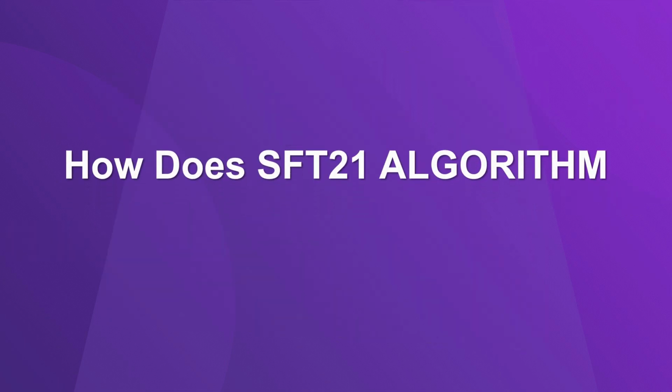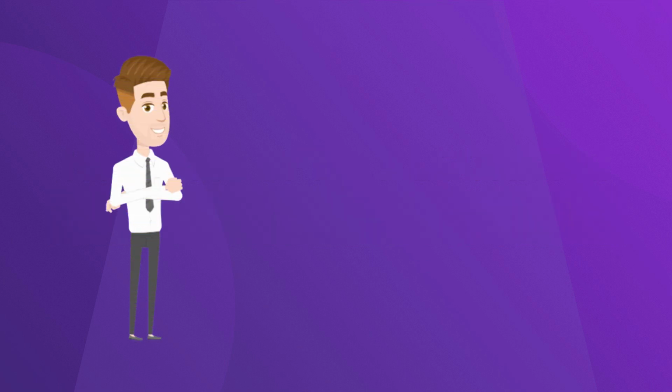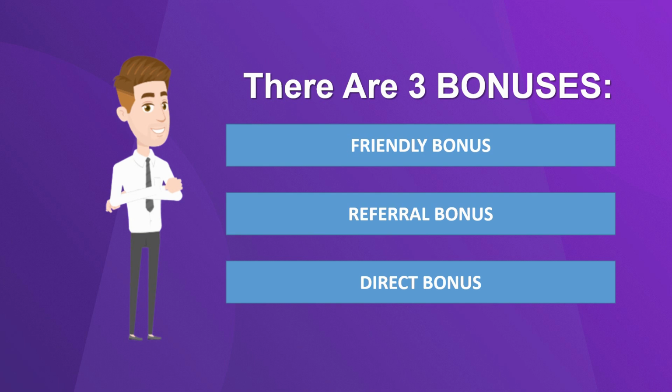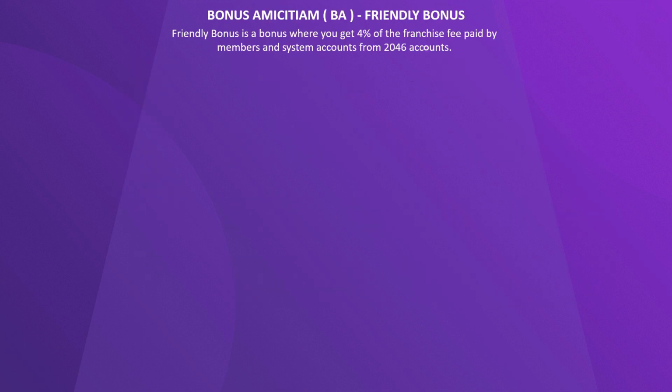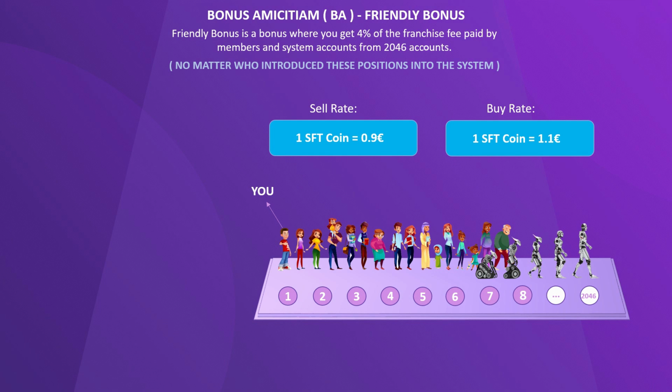How will the SFT21 algorithm generate revenue for you? We have 3 bonuses: friendly bonus, referral bonus, and direct bonus. The friendly bonus is a bonus from which you receive 4% of the amount of the franchise fee, paid by users and system positions, which is a total of 2046 accounts, regardless of who introduced those positions into the system. These are not the people and accounts that you entered into the system.